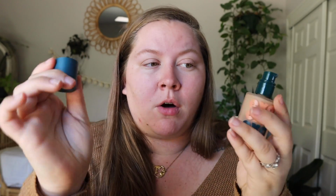So I think the best thing to do is look for a clean beauty brand that uses glass packaging, because that's always going to be a little bit better than plastic. Also shop from places that have their own recycling programs set up. So even if this is something that you can't recycle in your own curbside recycling because of the pump and all of the components, they have send back recycling programs.